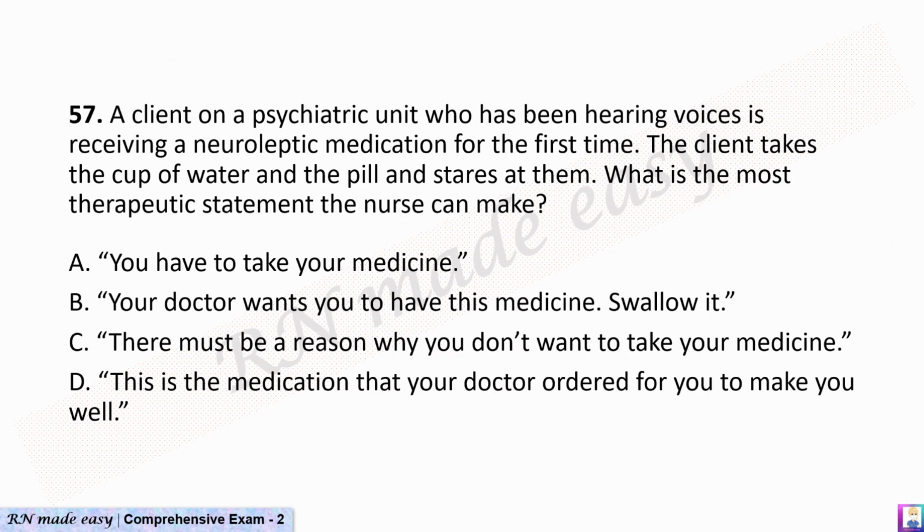Question 57. A client on a psychiatric unit who has been hearing voices is receiving a neuroleptic medication for the first time. The client takes the cup of water and the pill and stares at them. What is the most therapeutic statement the nurse can make? A. You have to take your medicine. B. Your doctor wants you to have this medicine. Swallow it. C. There must be a reason why you don't want to take your medicine. D. This is the medication that your doctor ordered for you to make you well.